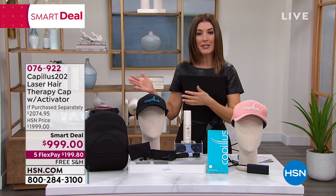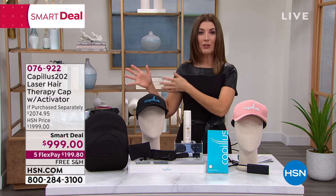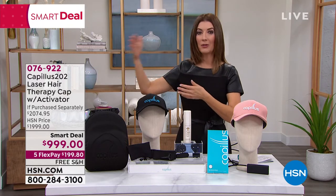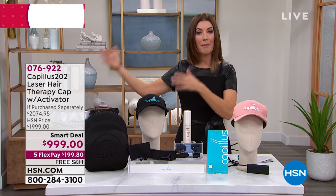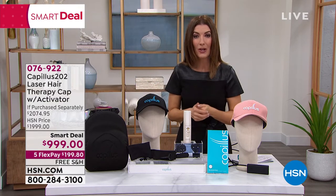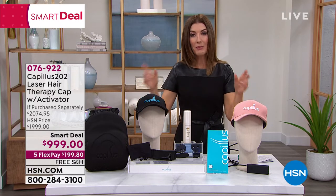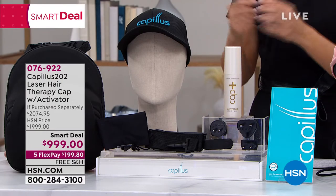Or even more expensive treatments where you have to go in. There's one in particular, you have to make a schedule of several treatments, and they want you to continue those treatments on a regular basis. They're $500 or $1,000 a pop, and then they say, oh, come back and do it again and again and again if you want to continue to see the results. Or maybe you've thought about doing an even more expensive procedure. This is a chance for you to make one purchase that you can use over and over and over again.